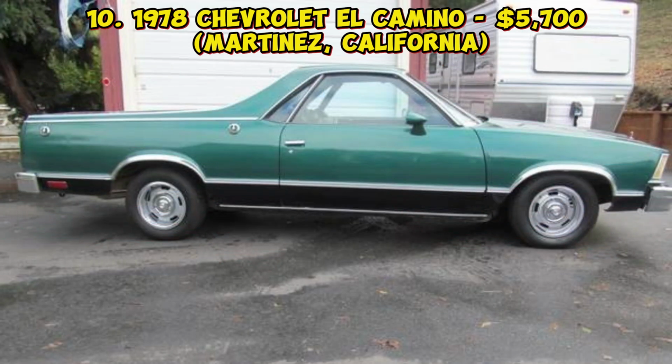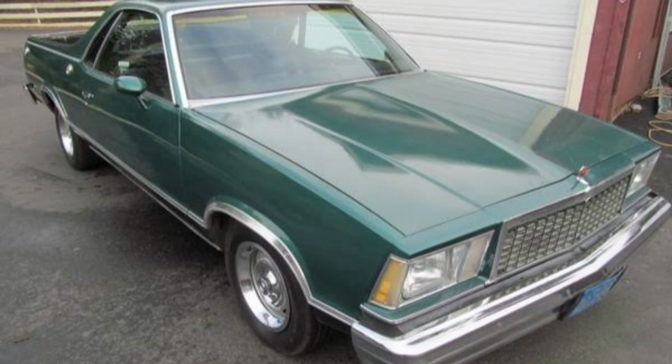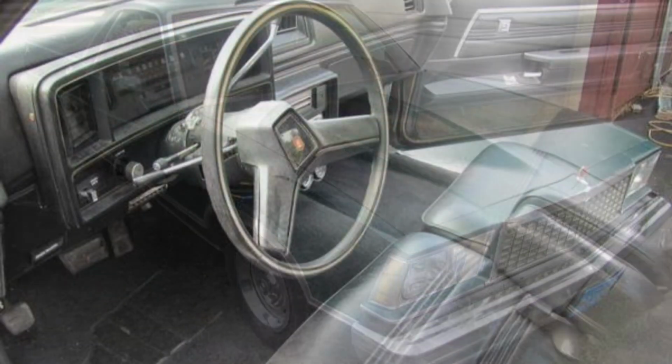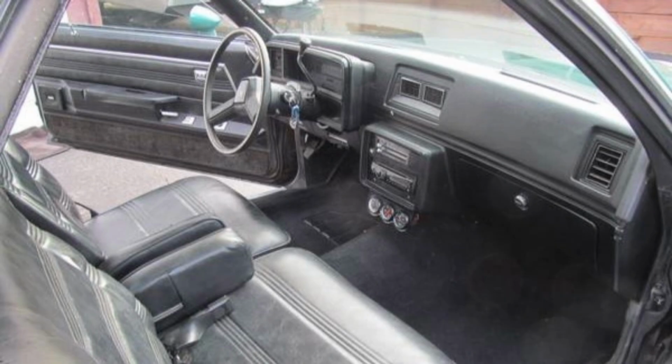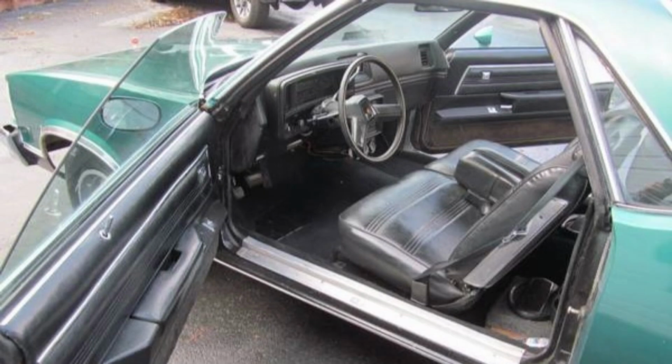10. 1978 Chevrolet El Camino, $5,700, Martinez, California. Featuring a 350 crate engine and new Turbo 350 transmission, this 1978 Chevrolet El Camino runs and drives great. Additional features include a straight body, cold AC, and a solid wood bed. Known issues include minor exhaust leaks and a noisy speedometer.